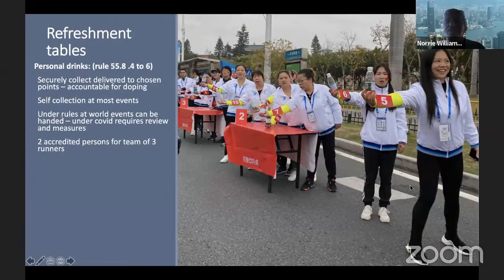So the bottle is then taken on race morning, or the containers taken on race morning to the refreshment station and opened by the same official that signed across the seal or activated the seal. So that official is then confident that that box has not been tampered with. You then now go in and self-collect that bottle. Here, before COVID, they were able to hand them out, and this is how they did it. It was quite an ingenious system and worked very well.